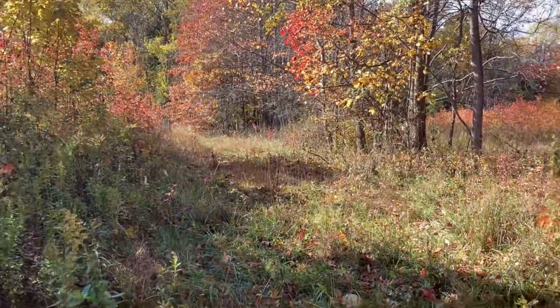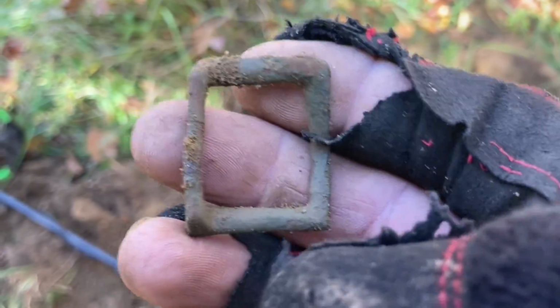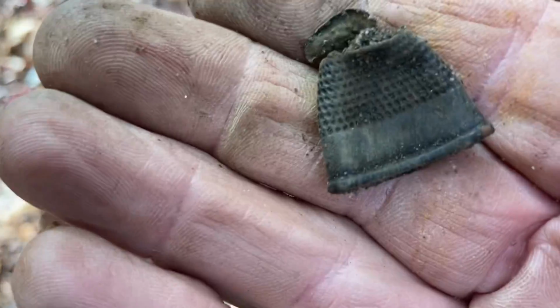Big trees, big trees. Following the driveway. Got myself a nice D-buckle, rang up like a 26. Sounded nice. And I just pulled the thimble out. So we must be close to the house.